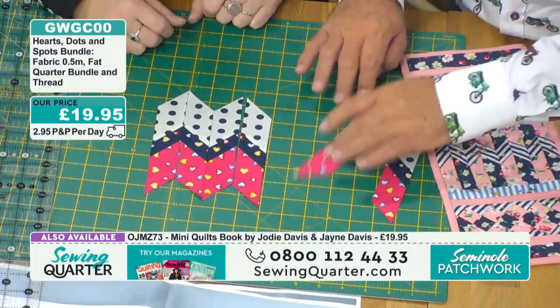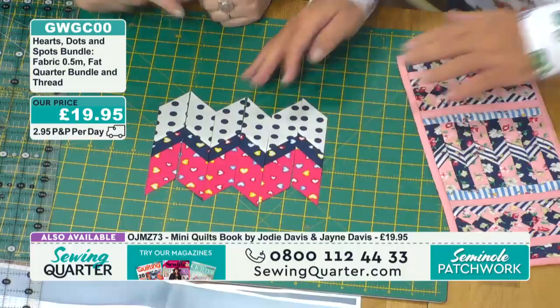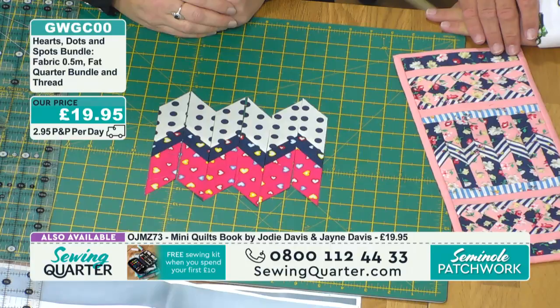You can do it either way, you know. I like it, I like to move them around. But I think with the hearts and the spots, it works well. I also like the fact the hearts are all going in different directions. Are they going in different directions on the actual fabric? Oh, yeah, yes, they are.